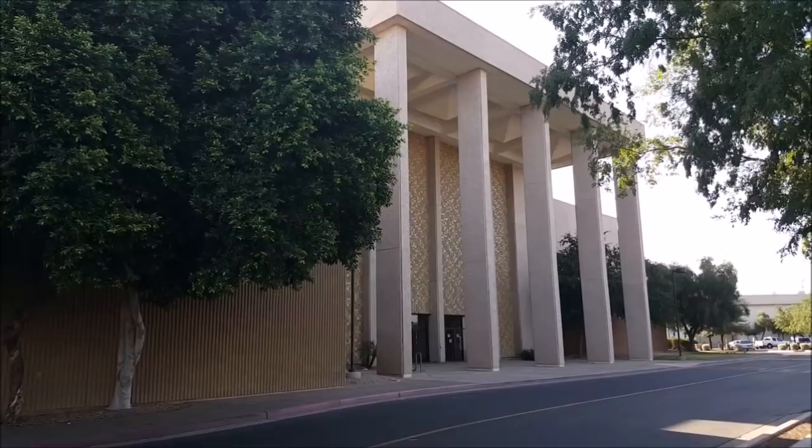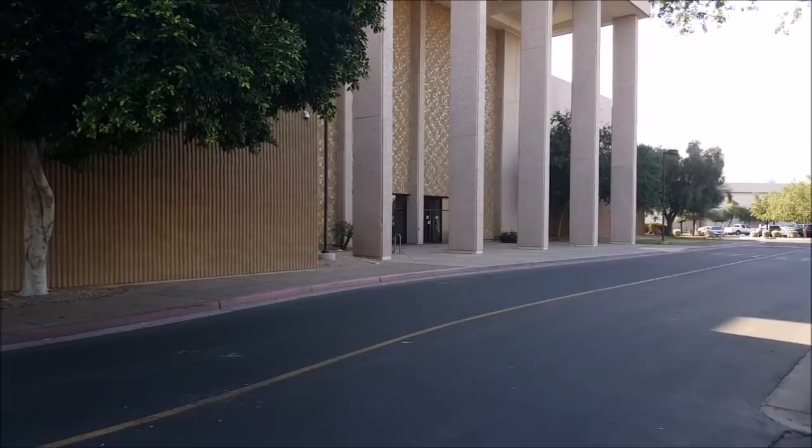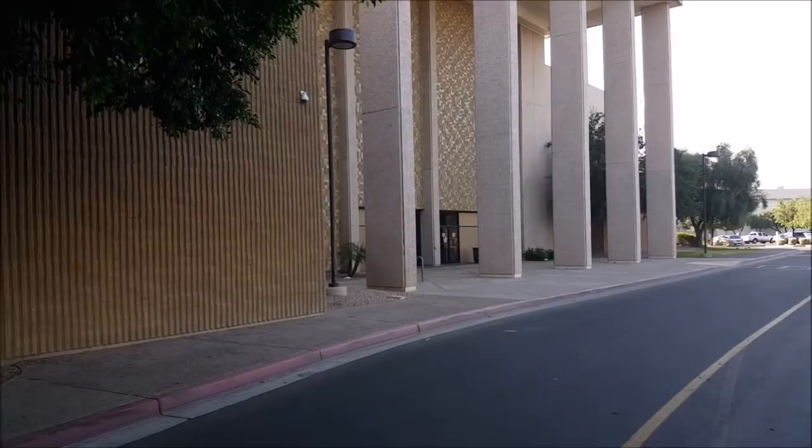Now this building I thought was really cool. This is another empty anchor building, and this was last occupied by Macy's. Before that it was actually occupied for Robinson's May, and then originally it was a Goldwater's. And again, I got that information from Enrique Cortez, so thank you very much, Enrique.